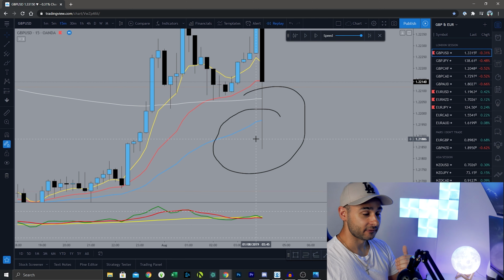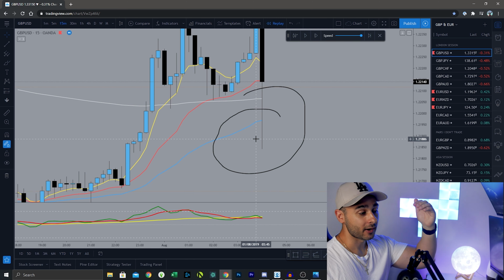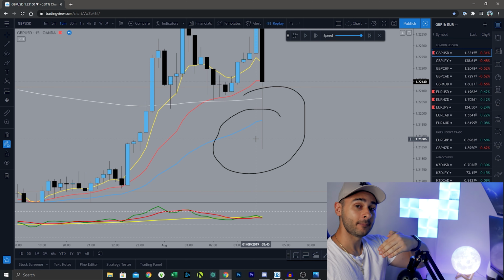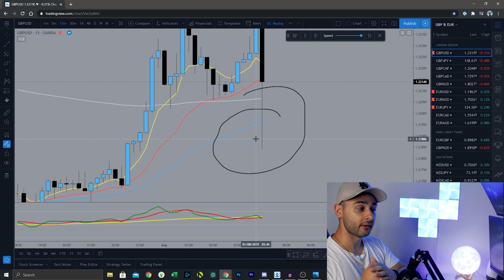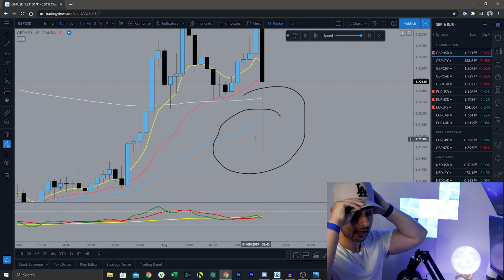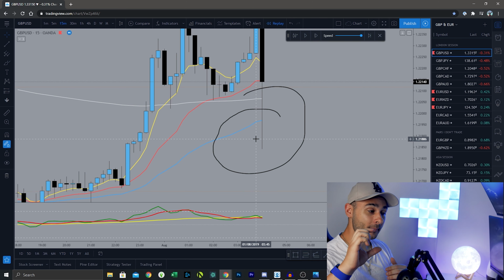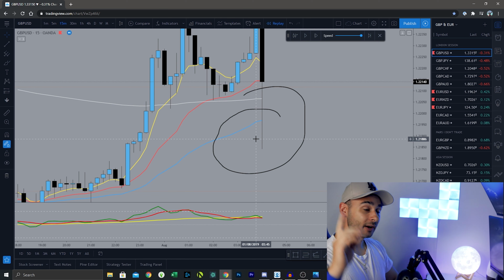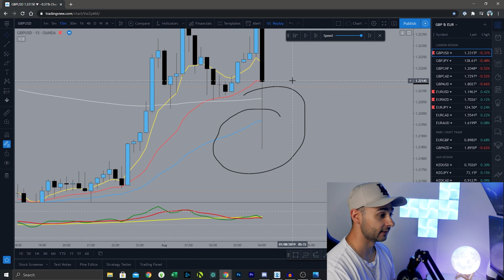If price comes to the 50 EMA, it is most likely going to hold if we're in an uptrend. So price is trending up, price comes down to the 50 EMA, we'll most likely see it reject with a pin or a candle formation off it, and we'll see price reverse. Very often, depending how strong the uptrend is, we will see price break below it, won't be able to hold below the 50 EMA, and then will break straight back up above, continuing that bullish trend.